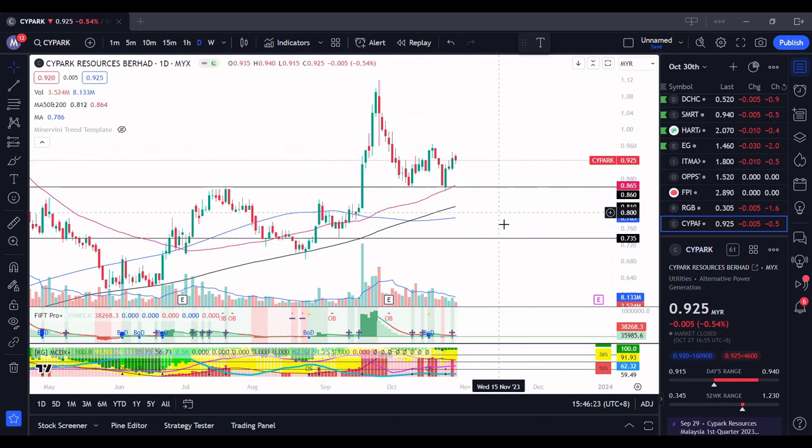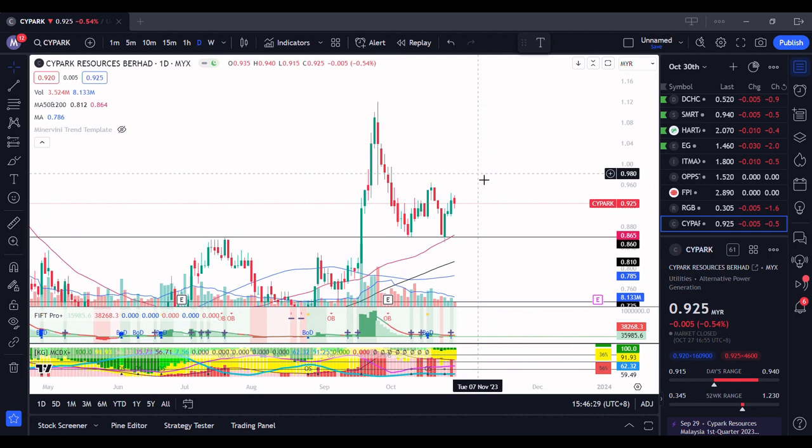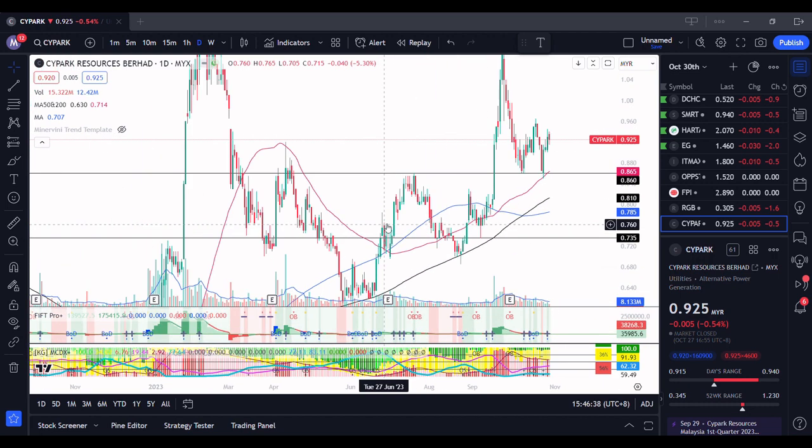Okay, I think the stock is quite good lah in terms of the chart, but we have to wait and see lah whether it's a technical rebound or not, because so far it hasn't formed a higher high nor a higher low. Okay, it looks more like it's finding a base lah. Okay, so you will have to wait and see lah.